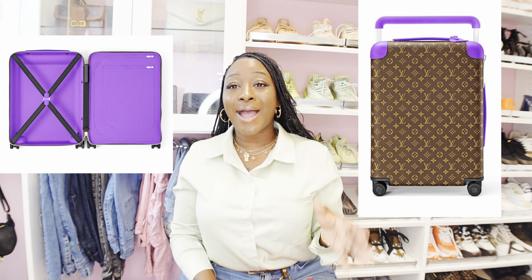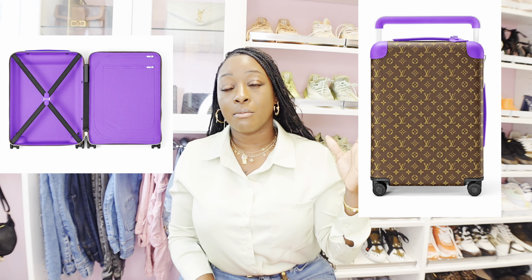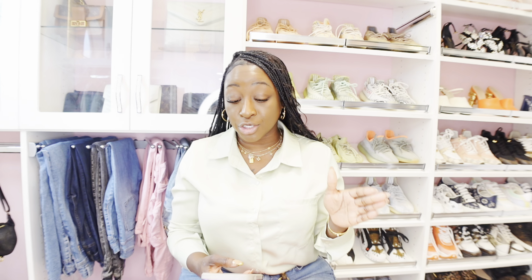The first color, being one of my favorite out of all of the items that are coming out, is this purple. The Horizon 55 in purple. Absolutely amazing. The textile inside interior is also purple. Hardware, of course, from the men's collection, 9 times out of 10, I think all the time, it's silver hardware, okay? That's honestly how I can tell what was coming out for the men and what was coming out for the women, by the hardware. So the purple, honestly, is my favorite out of the entire collection.